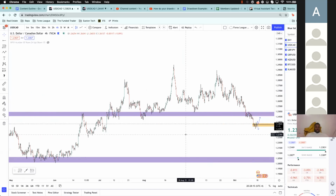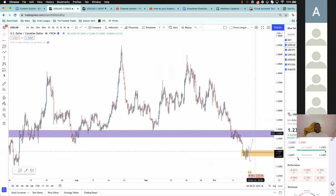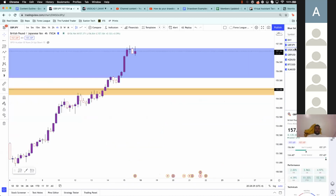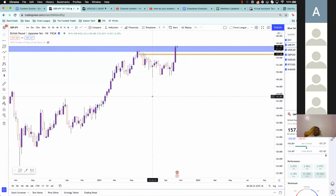And most likely would be in this area, 1.228, right around. So we don't want to get caught offside on this one. Like I said, we've got to wait. There's nothing lining up right now. There's really no trade on UCAD. So we're going to move that down the watch list. We're going to get into GJ next.